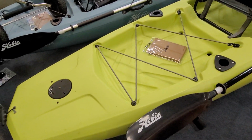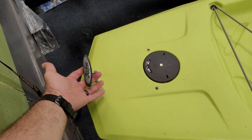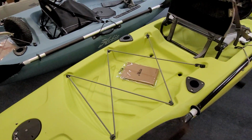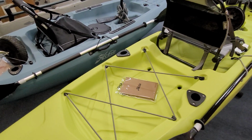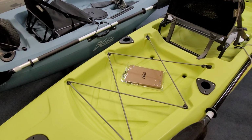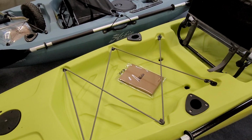Comparing that to the Compass, again, same rudder control. You do have this little T rope handle. I know a lot of you aren't a big fan of that on kayaks, but you are dealing with a lighter kayak with the Compass. So keep that in mind too. It's not 100 pounds that you're lugging around on that rope handle.